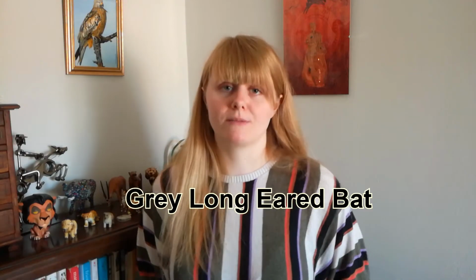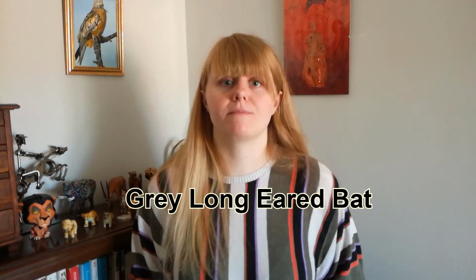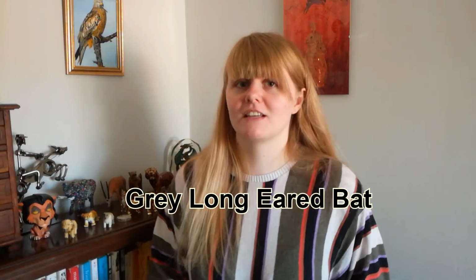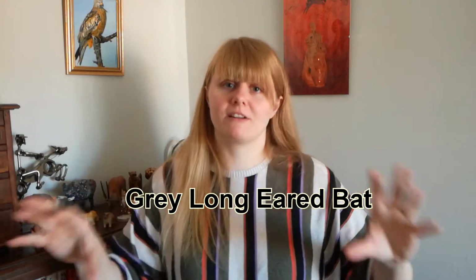Very similar in appearance to the brown long-eared bat is the much rarer grey long-eared bat. This species was actually thought to be part of the brown long-eared bat species until a big genetic exploration in the 1960s found that their genetics made them into two very distinct species. Since this discovery, it's actually been noted that grey long-eared bats tend to be a bit larger and have a bit of a darker face than their brown long-eared relatives.